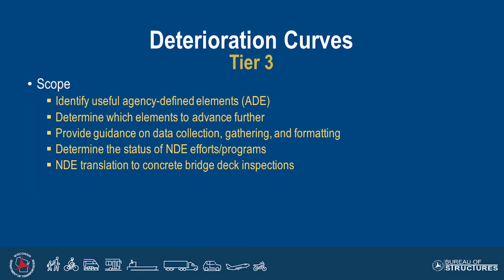Tier 3 of the study got into identifying all of the agency-defined elements among our states, determining which elements to advance further, providing guidance on data collection, gathering, formatting, determining the status of NDE efforts among the states, and then how those NDE results translate into concrete bridge deck inspections.